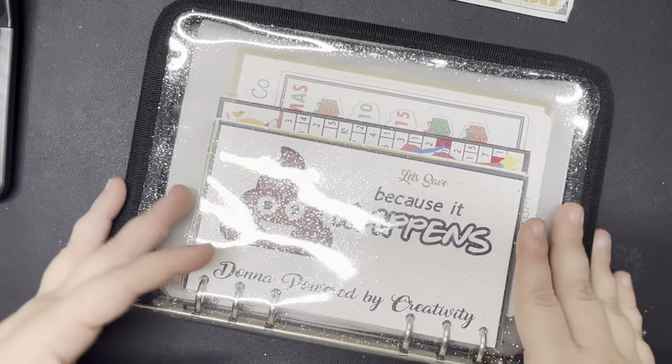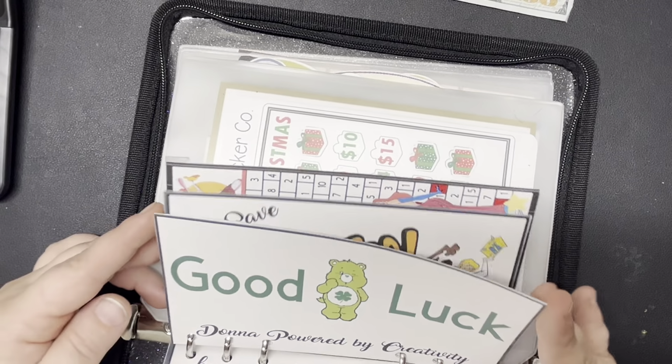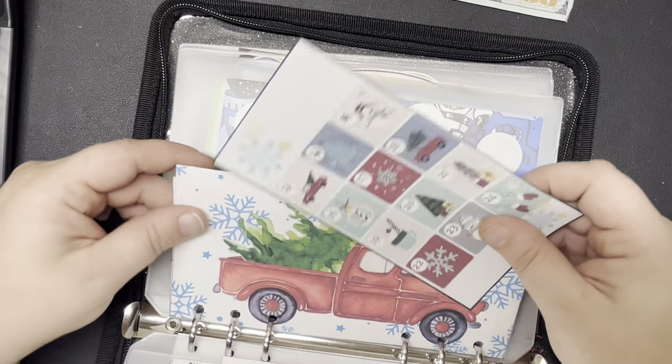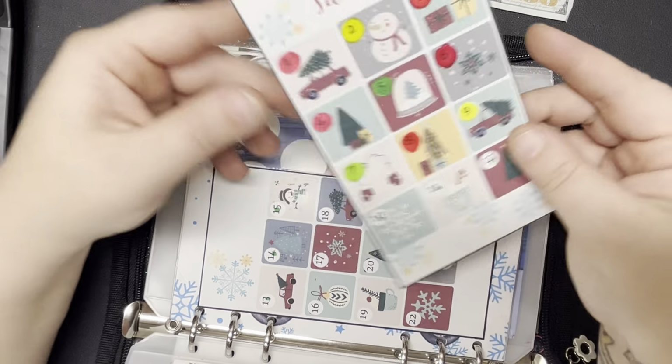All right, next off, let me put these up. We're going to get into our monthly or scratch offs and stuff such. Let me find. Let's start from the back and go forward. Okay, so for this one, where did it go? Oh, here it is.